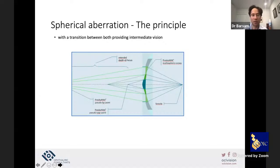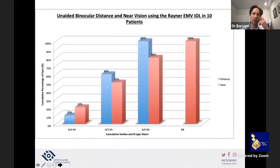So I did the first implantation in the world in June of last year, and I've done over 100 implantations since then. This has become the lens that I use in the majority of my patients. And I'm going to present my results in the first 24 eyes that I treated.